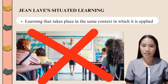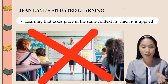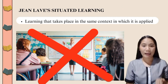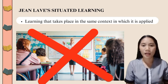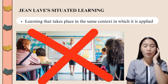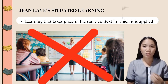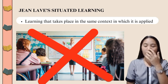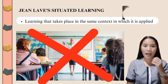So try to look at this photo. It's not their ordinary classroom where the teacher is only lecturing and the students are passive listeners. Because in real life, we're not only sitting on our chair, thinking and listening to our instructor or to our teacher. No, because in real life, we actually show our students or we actually act on something. So we let them experience, or we let them learn, the basic skills they have to learn.